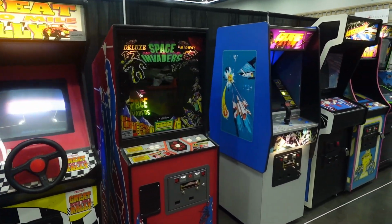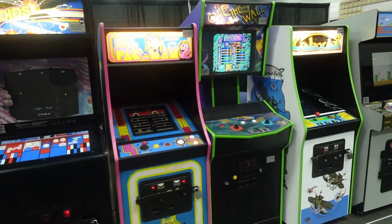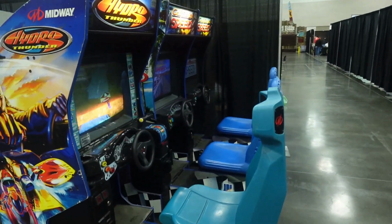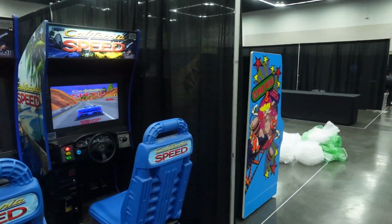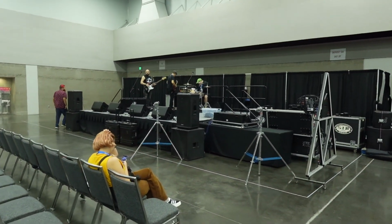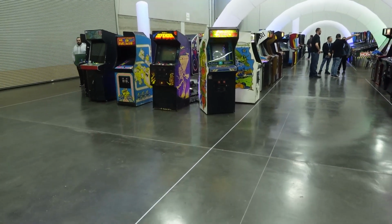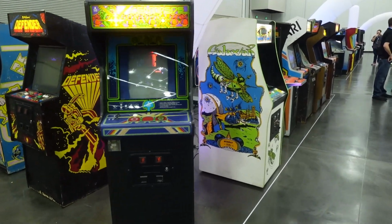Space Invaders, that's one of my big ones. Gorf, I did a double review on that. Super Mario Brothers. I've always loved these racing games. California Speed and Hydro Thunder, great games. And over here on the stage, that's Rex Viper. You can see the Angry Video Game Nerd there in the background. They were rehearsing for their show. Obviously, I didn't film them too much or bug them, but kept walking around the arcades.